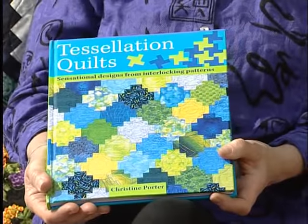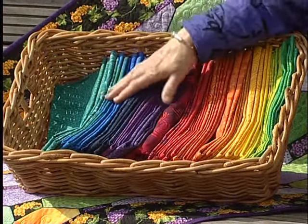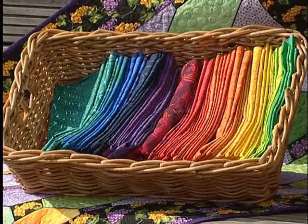Well, I'm sitting here at the moment, surrounded by some of the quilts from my new book. I've just written this book, and it's actually being launched today. I'm really proud of it, and I've had great fun making over 40 quilts for this book. So we've had quite a lot of opportunity to choose fabrics, and I've got some here. I think really that the fabric makes the quilt. I just love choosing the colours and being sometimes quite outrageous.